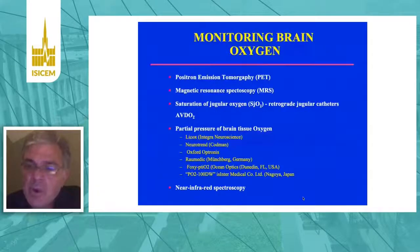So how can we monitor brain oxygen? The gold standard would be PET. We cannot really do PET in the ICU unless we're in Cambridge. So we use monitors, and a variety of tools are available, as you can see here.